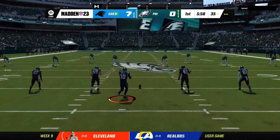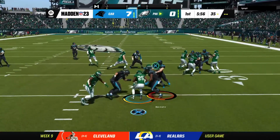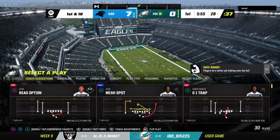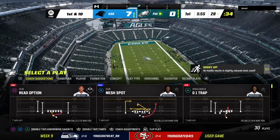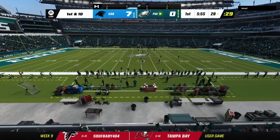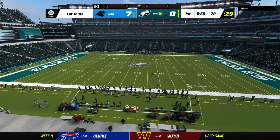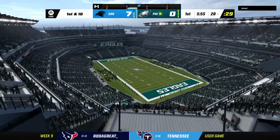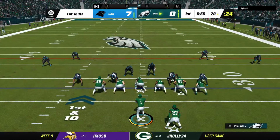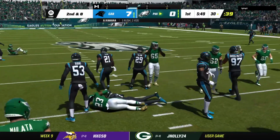Set now to kick this one away, and off it goes. Takes it at the 7. And he's up across the 25 and down at the 28. Hurts and the Eagles come up here 1st and 10 at their own 28-yard line. They start the drive on the ground. Kamara. And he gets forward up the middle, but only for a couple.